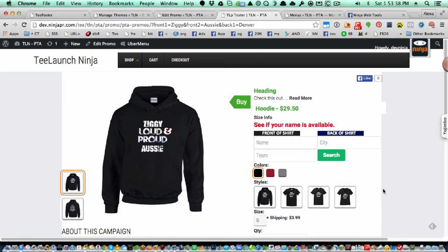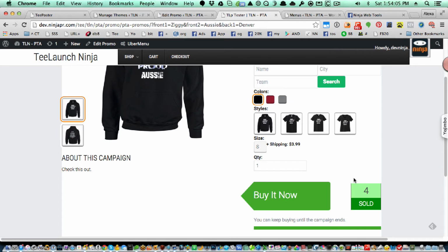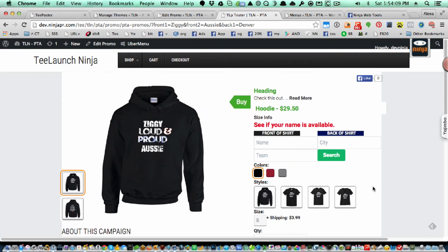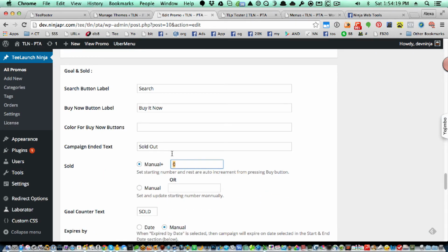we'll see that we've only sold 4 shirts, and this is all through our tests and stuff. But let's say this is a brand new shirt, and we want to just show a little bit of social proof and show that we have people that are highly interested in the shirt. It's very easy to do within the TeeLaunch Ninja plugin. You first come down over here to where the sold is, Manual Plus, and we've actually had this Manual Plus feature in our t-shirt software for more than 2 years now.